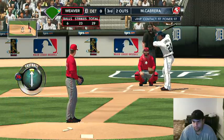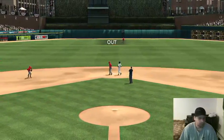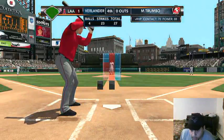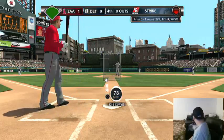See ya. Runner on for Miguel Cabrera. He singled in his last at bat. Throws to second. That'll be a force out and the 3rd out. And Mark Trumbo to lead it off. First pitch of the AB. Horrible pitch, but he went after it. It's a strike.